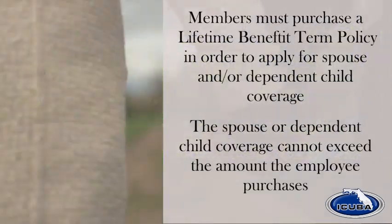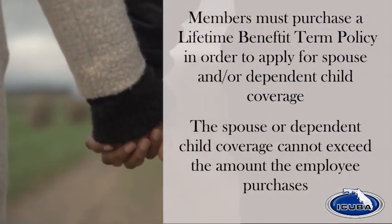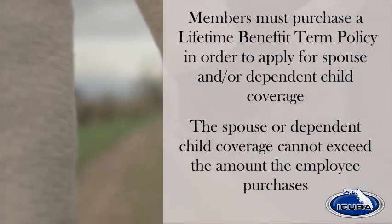Members must purchase a lifetime benefit term policy in order to apply for spouse and dependent child coverage, and the spouse or dependent child coverage cannot exceed the amount the employee purchases.